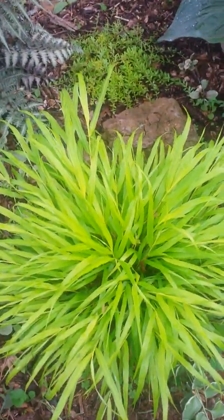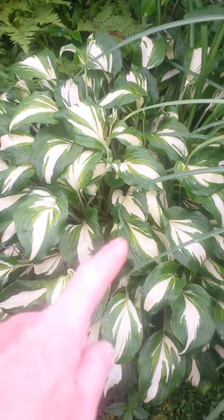Japanese shade grass or Hakenkloa or something like that. More hostas from, I think, Sarah Steger. These are loosestrife, and they just got finished blooming. You can see the petals on the hosta. Beautiful when they're blooming. They're nice, pretty yellow. These are from my dad's place, these hostas.